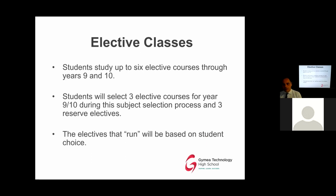All right, so there's the mandatory courses, and now we've got these elective classes, and that's what this is about. Students will study up to 6 elective courses through both 9 and 10. So that's 3 subjects in Year 9 and 3 subjects in Year 10. Sometimes some students may choose a subject in 9 and it runs, and they choose it again in Year 10 and it also runs, the numbers are there, in which case they're allowed to continue to study 2 years of that particular elective. We managed to sequence the topics so that students can do that. So they don't repeat what they did in Year 9, it's a continuation.